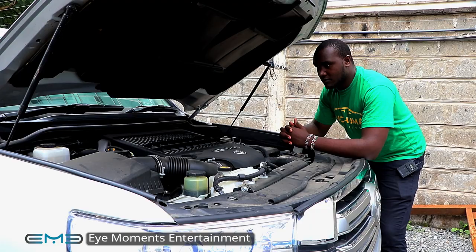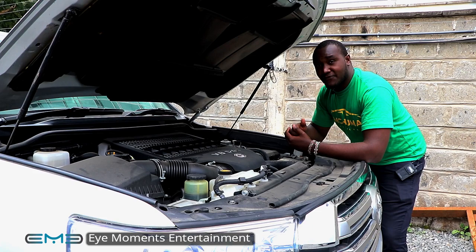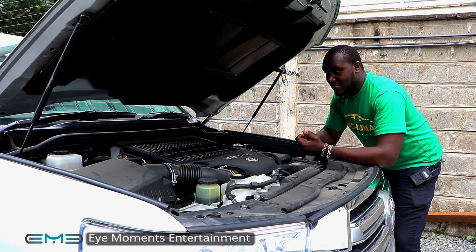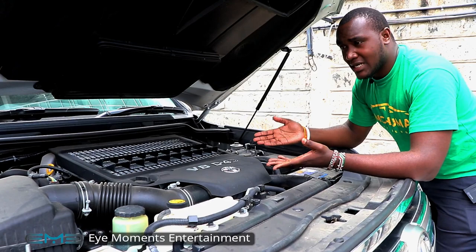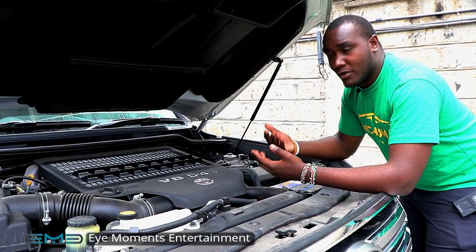What you have here is a massive 4.5 liter V8 engine. This is a D4D, a turbo diesel, and it gives about 650 newton meters of torque, which is very phenomenal. Due to that you get a lot of power, and the fuel consumption is quite high. You get around 11 liters per 100 kilometers. I know it is high, but the people who buy this car don't buy it for economy, you buy it for maximum performance, and therefore it's a really wonderful engine.